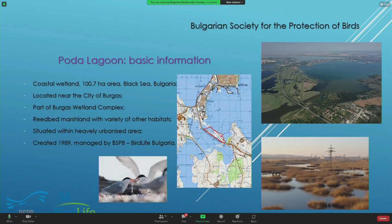A few words about Poda Lagoon. It's a coastal wetland, very small in area, about 1 square kilometer, located almost within the city of Burgas, and part of the 3 big wetlands in our city, the Burgas Wetland Complex. It's mainly reed bed marshland. As you can see, it is situated within a very heavily populated area, with an increasing trend in this respect.